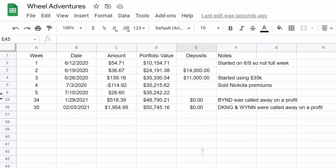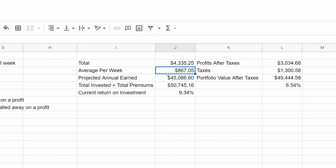So now that you guys know, I basically hit all these other rows just so you guys could see these. But for week 34, this is what our current portfolio value is, and for week 35, which was this past week, this is what our portfolio value is, and our current premium that we're making per week is about $867, which is awesome.